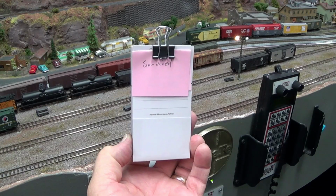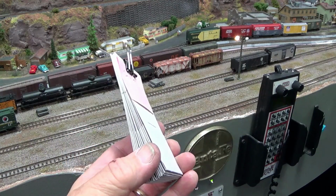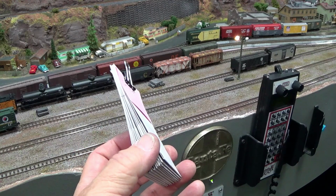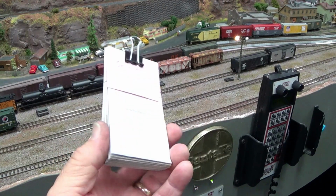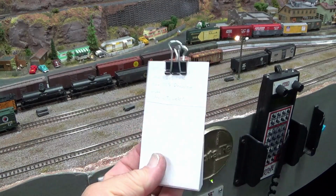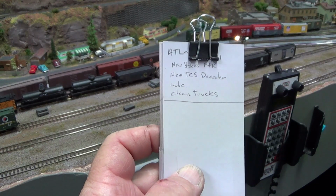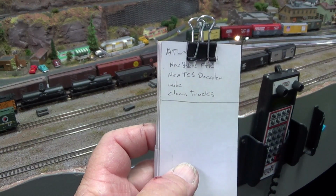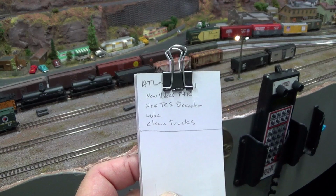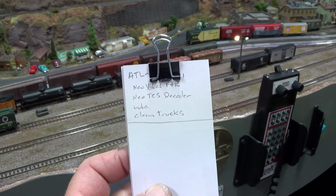Okay, another thing that I've done here is on all the locomotives that I have changed motors on, put new decoders in, and that sort of thing, that I know what the service record is lately. What I've done is I've written their service record on the back of their card. On this particular one here, you can see that it says new yokes front and rear.